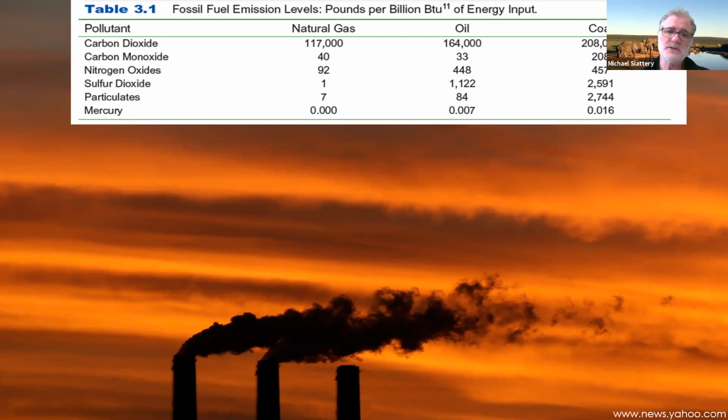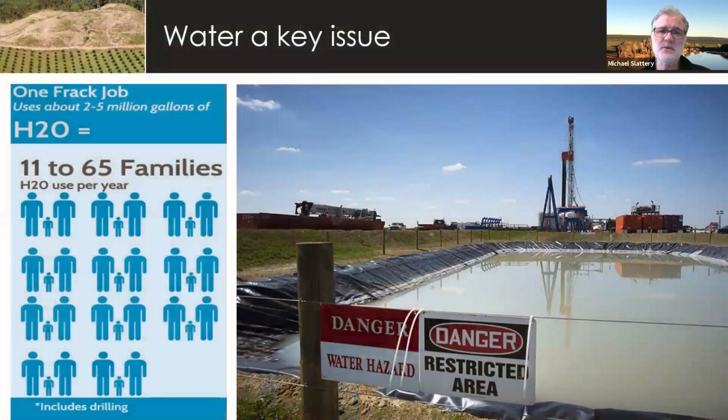So what are the concerns then? If it's a much cleaner burning fossil fuel, which it is, what are some of the concerns? Well, certainly water is a concern, right? It takes a lot of water to frack a well, depending on how deep the well is and where you are, anywhere between 2 to 5 million gallons of water to frack one well. And there are thousands and thousands of wells.